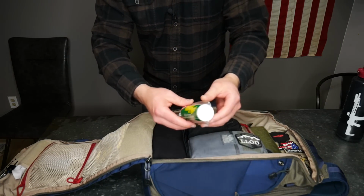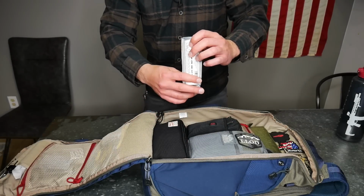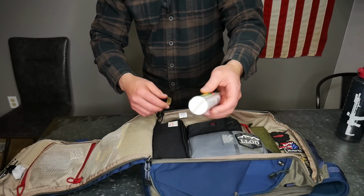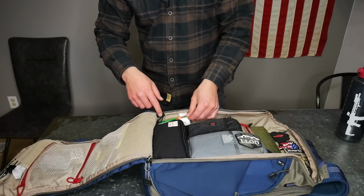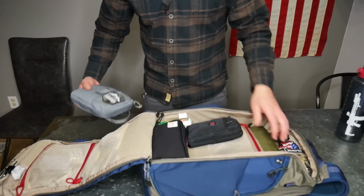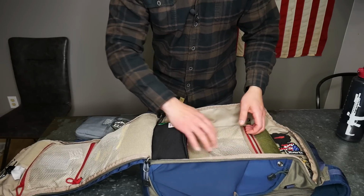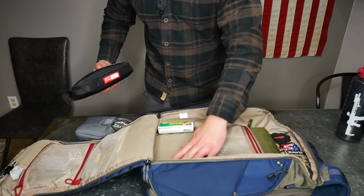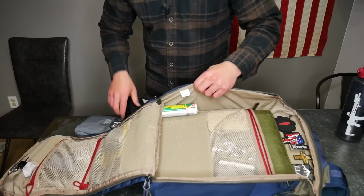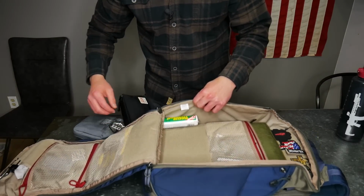I have a thing of emergency toilet paper in here, which I've never used in having this in my bag for 2 years, so I could probably take it out. But it fits down in here perfectly, so I'm like, oh, it would be nice to have in an emergency. In this pouch up here, we have another one. Also, I'll just talk about real quick, we have Velcro down here if you want to do some more tactigami or whatever pouches, as well as Velcro here.